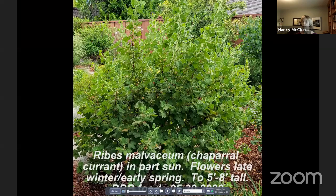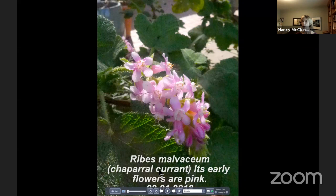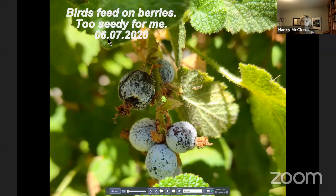Ribes malvaceum, or the chaparral currant, is a Ribes species that's supposed to take more sun than Ribes sanguineum. And it does here. It was in the shade of the oak tree too. So we're hoping that we'll maintain its vigor, and it looks good so far. It may grow to 5 to 8 feet. I think it's about 7 here. And lots of wildlife are attracted to it. Here's the flower, which comes in late winter, early spring, and they're pink. And here are the berries, which are hanging on the tree as we speak. They're edible for us humans, but they were bland, I thought, and a little bit too seedy for me, so I'll pass.